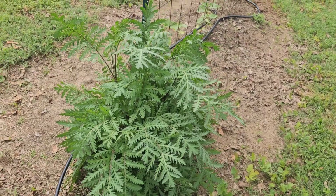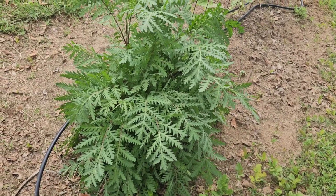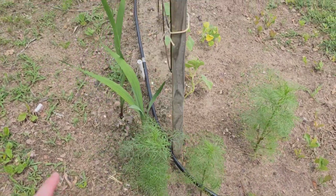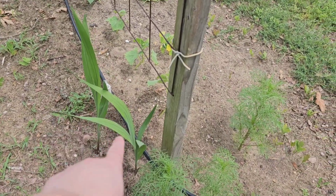It's really cool though, huh? So if you could tell me what this is, let me know, because I don't know if I should just pull it or what's going on, but it's been just going crazy. So it's my first year growing cosmos, and these right here are cosmos. I think these are the ranunculus. I don't remember. Some kind of flowering bulb.